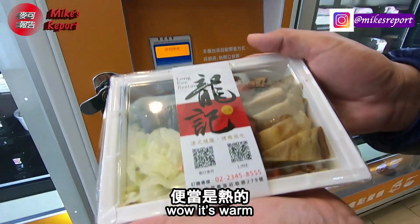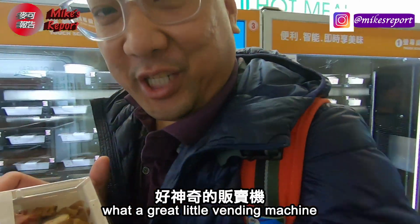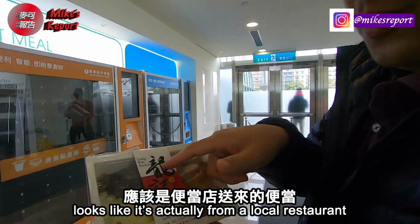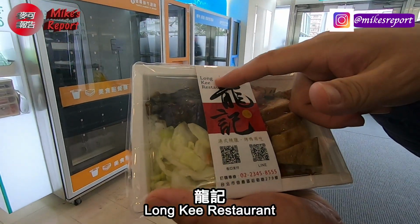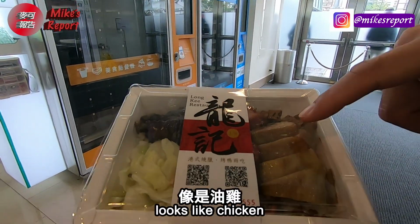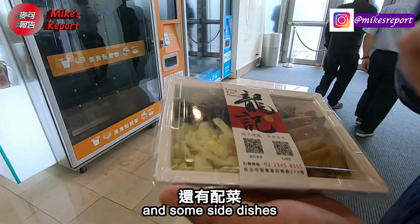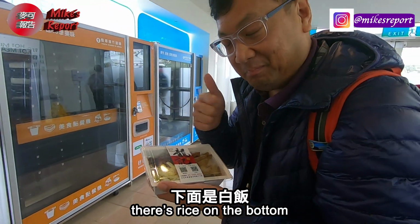Wow, it's warm. What a great little vending machine. Wow, so it looks like it's actually from a local restaurant. Long Key restaurant. So you can see there looks like the chicken, barbecue pork, and some side dishes. There's rice on the bottom.